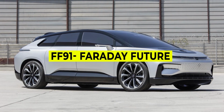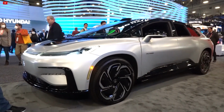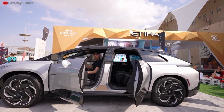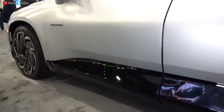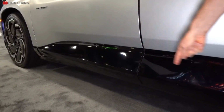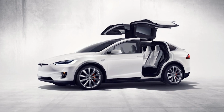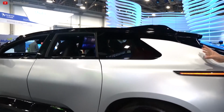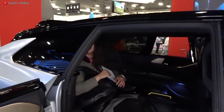The FF91 Faraday Future. Faraday Future, an EV startup, has struggled to launch its first car. Years of turmoil and corporate scandals have made many distrust the company's ability to deliver. Since BMW's former CEO, Carsten Breitfeld, took over, the company thinks the FF91 is almost ready to be manufactured. The FF91 is similar in size to the Tesla Model X SUV. However, it has sleek lines and business-class seating instead of gull-wing doors with 7 seats.